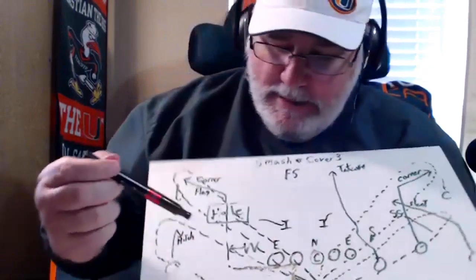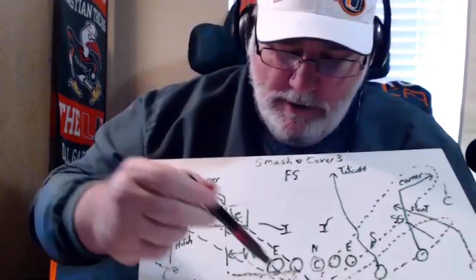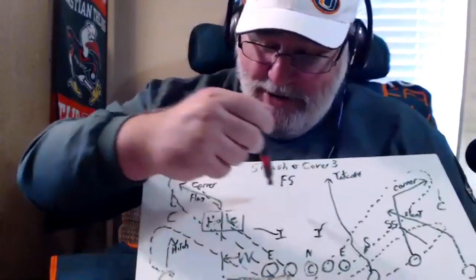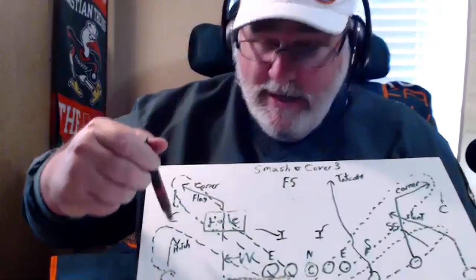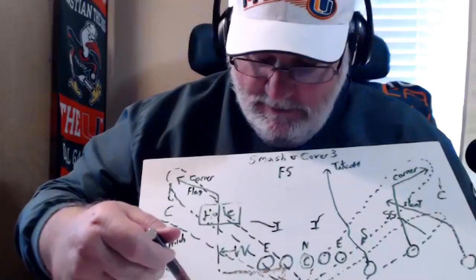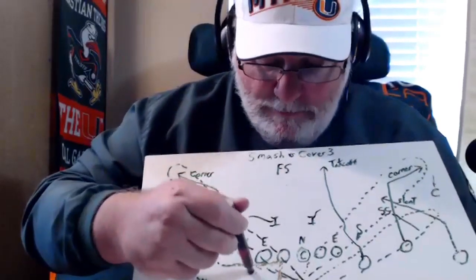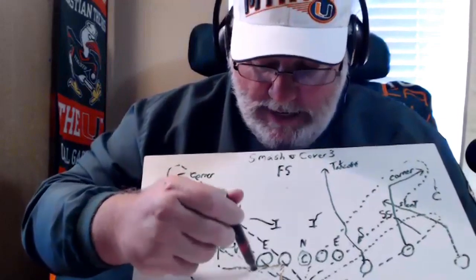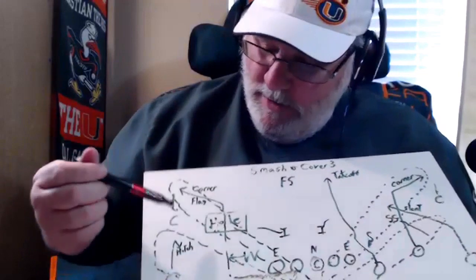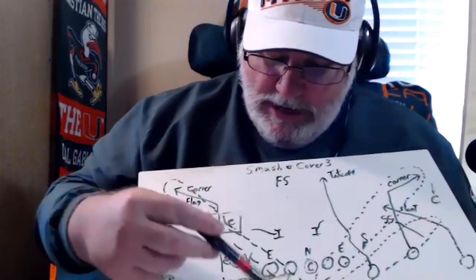Now we're doing the same thing over here. Now this is even better. And again, he might be looking because they're in cover 3. Guess what? This boundary side has decent numbers now. Because if this guy blitzes, and chances are he will, now all of a sudden you have one defender and you have 2 players.